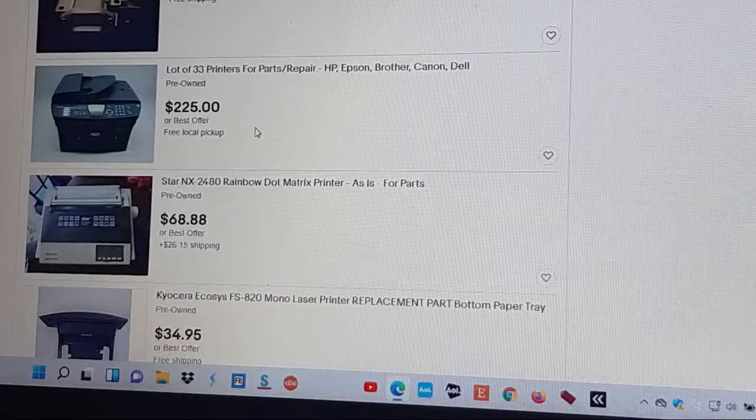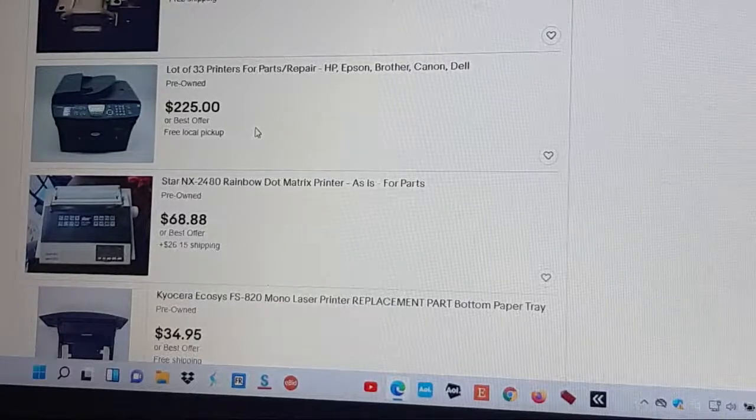Yeah, what we're looking at, breaking down printers to make money. My buddy Bearded Picker up in Alabama, out by Coleman in Huntsville.